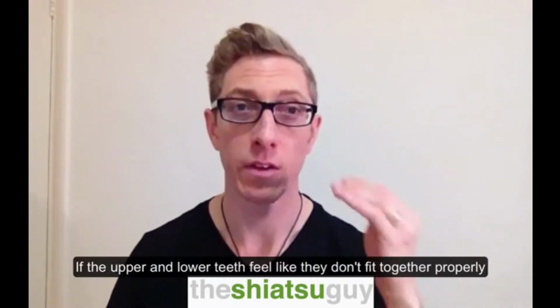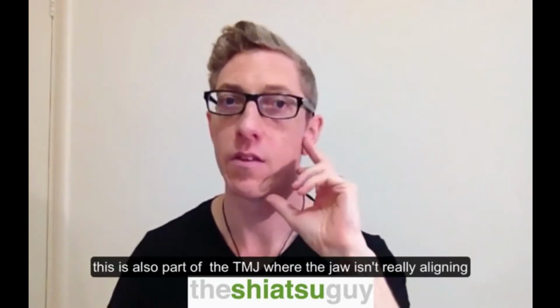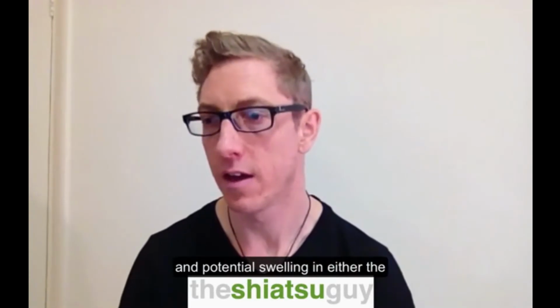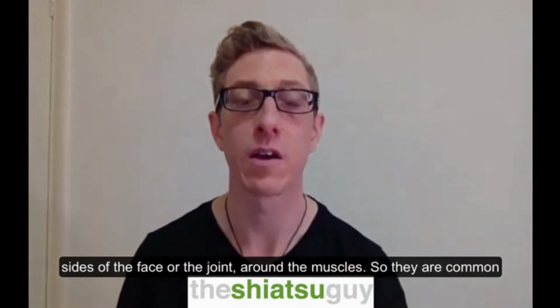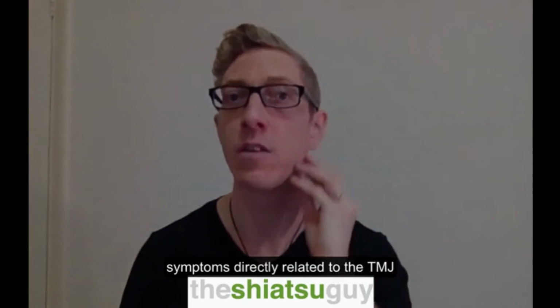And then also, if the upper and lower teeth feel like they don't fit together properly, this is also part of the TMJ where the jaw isn't really aligning, and potential swelling on either side of the face or in this joint here around the muscles. So those are common symptoms directly related to the TMJ.